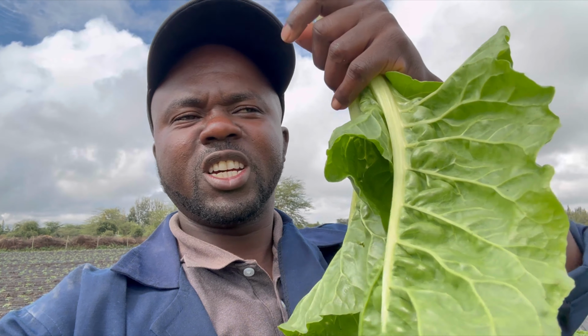We have some rains, and the farm is doing quite good. So, at the moment, I'm harvesting some spinach. I have a client that needs about 50 kgs. So that's what I'm trying to do right now. Yeah, it's early in the morning.